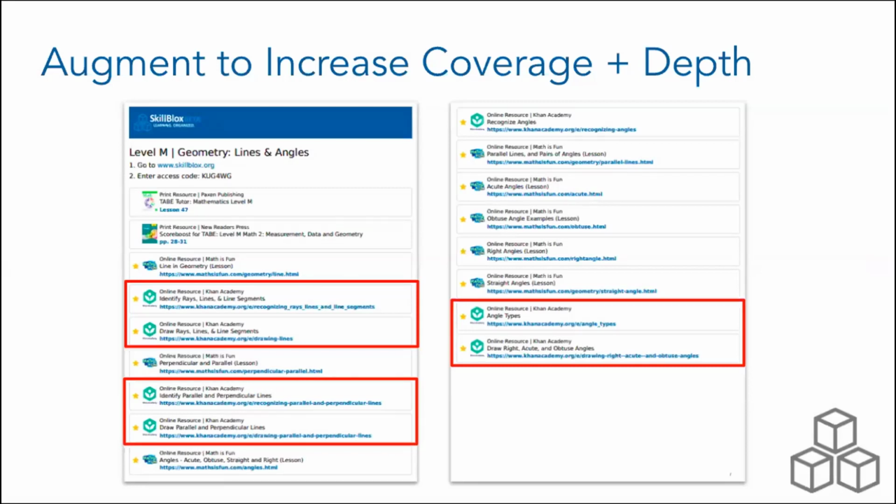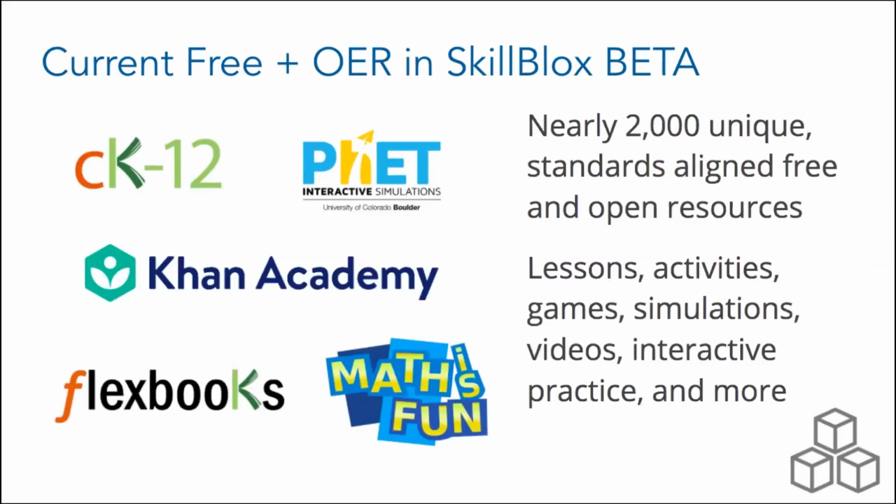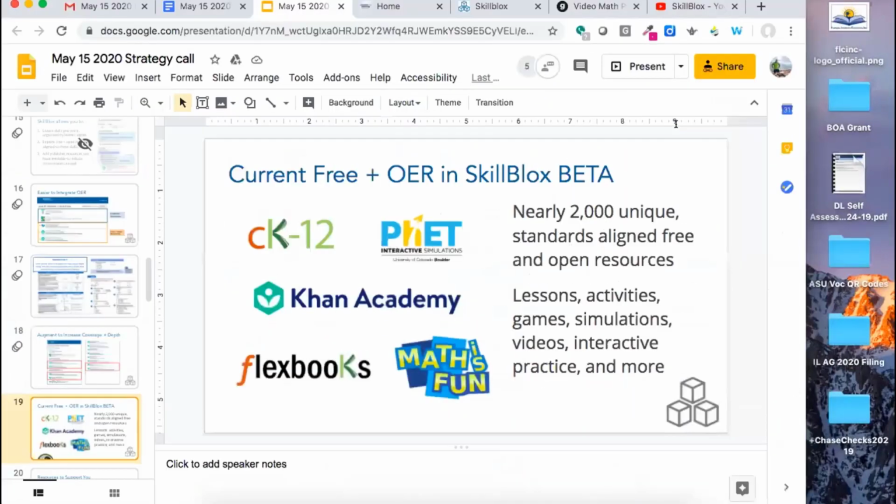And so just in the Khan Academy resources that align to this skill that you can put into a skill block, you can see that for all of those things, there's an identify lesson: identify rays, lines and line segments, and then draw rays, lines and line segments. Identify parallel and perpendicular lines and then draw them. Identify angle types and then draw them. So you're providing more robust coverage of the particular standard, and you're able to use different resources to do that with different modalities. So I'm going to jump into skill blocks right now just so you can see.